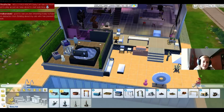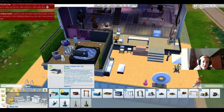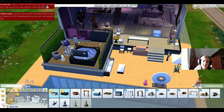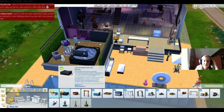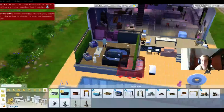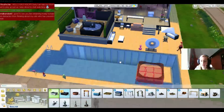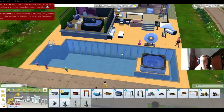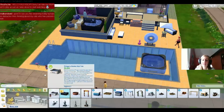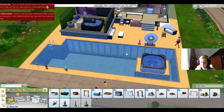And plantage. That's the hot tub. That's already there. Hygiene one. Oh, sorry. There's two hot tubs. Okay. So there's the left of the centre hot tub, which is that one, and then we've got this one as well. Which we can put there, which is quite nice. So this one's hygiene 3, environment 4, that's the one in there. And then this one's just hygiene 1, this cheap one.